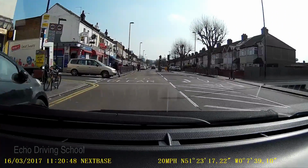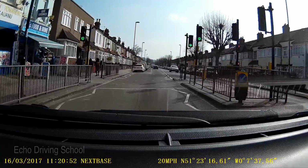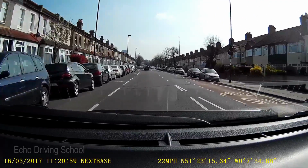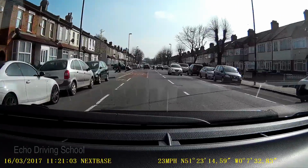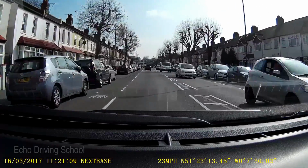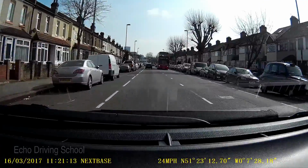So a few pedestrians and cars trying to come out, and she's making good progress. You can see from the actual video her speed is not 30, but there are cars in front. So she's doing 22 to 23, which is a good speed considering there are cars ahead of us, and she wasn't marked down because of her speed in any way.